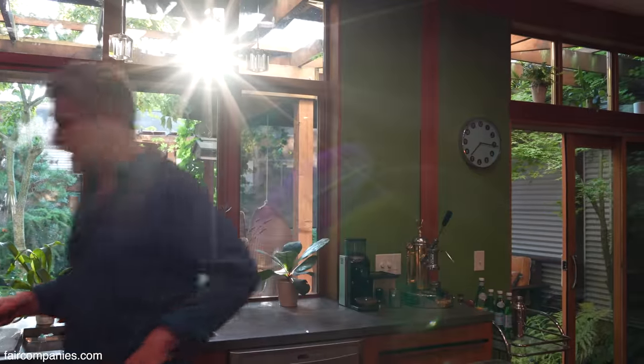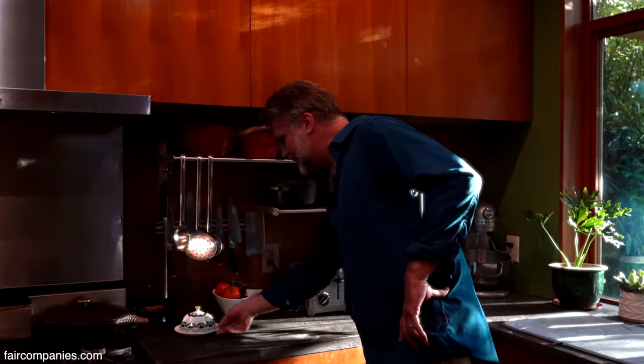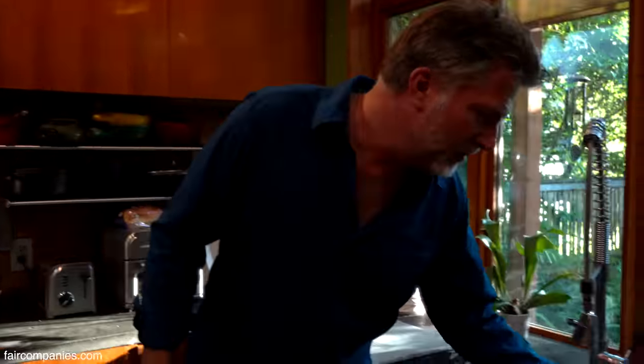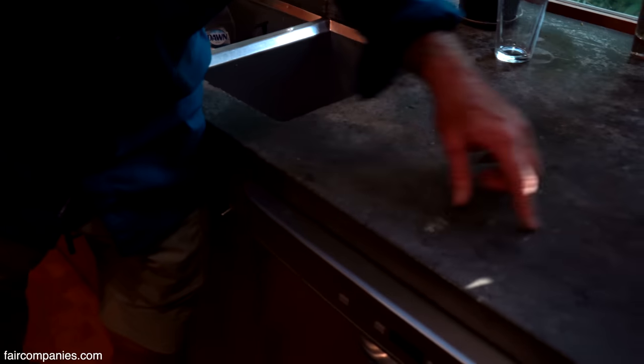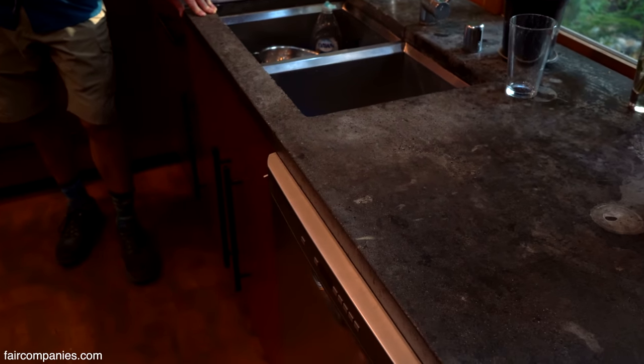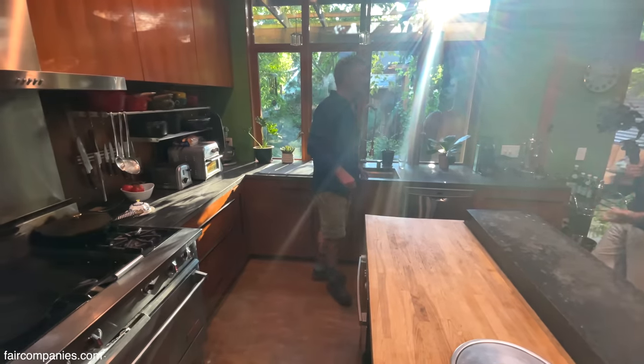I don't like it when you get circular stains. You can tell, oh, there was a pan there or a wine glass there. And these don't really do that. There are a few minor instances of that, but for the most part, it's beautiful. It's almost like this material that feels like a rock, right? That's why I just love concrete.